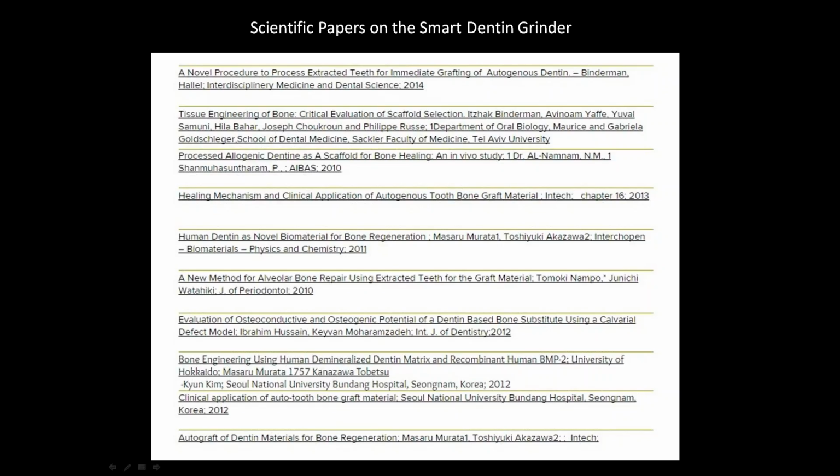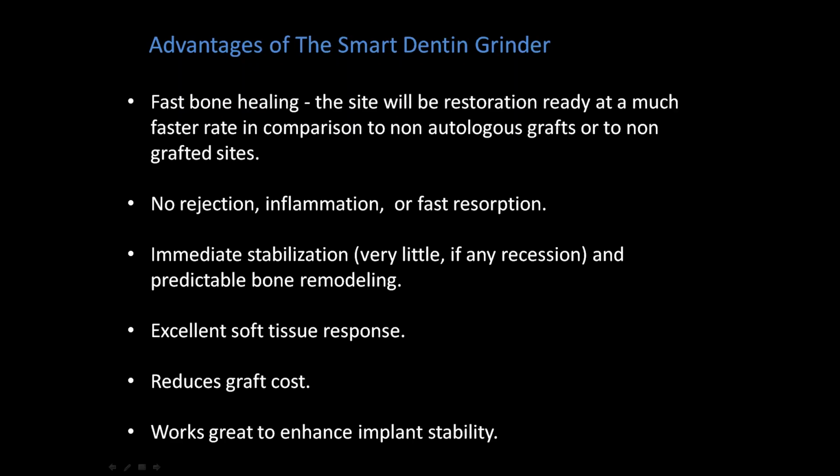So real quickly before we show you a few cases, what are the benefits of the Smart Dentin Grinder? We get faster bone healing, with restoration at a much faster rate in comparison to autogenous grafts or to non-grafted sites, obviously. There is no rejection, there's much less inflammation, and fast resorption, which is nice. Immediate stabilization, very little, if any, recession.